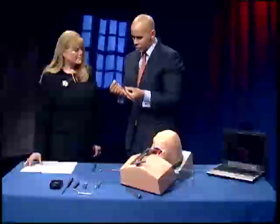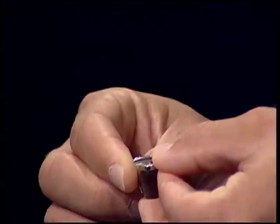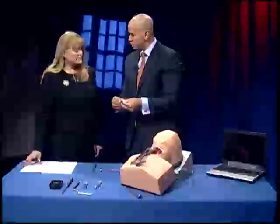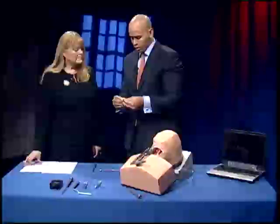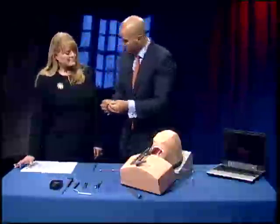And basically, this is a stainless steel on stainless steel joint. You can see it's kind of a ball and socket, but it actually allows sliding front to back and tipping back and forth. So this really does a nice job of replicating the normal motion of the cervical disc, and we'll see that later on a video of that. And so this. Go ahead.